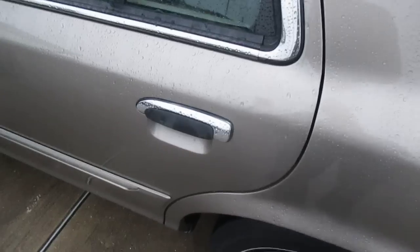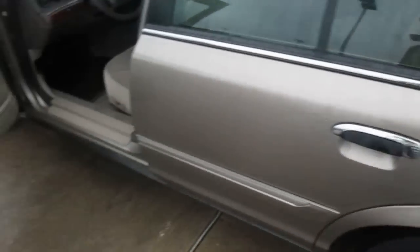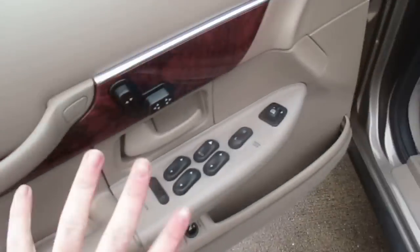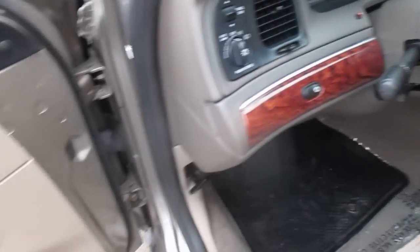And I always love the way the doors close on these things. It sounds like a vault door. It's just nice and heavy. Love that. But again, like I said, all this wood veneer here, none of it's been replaced. It's all original. It's got the beautiful silver trim that graces part of the wood interior.